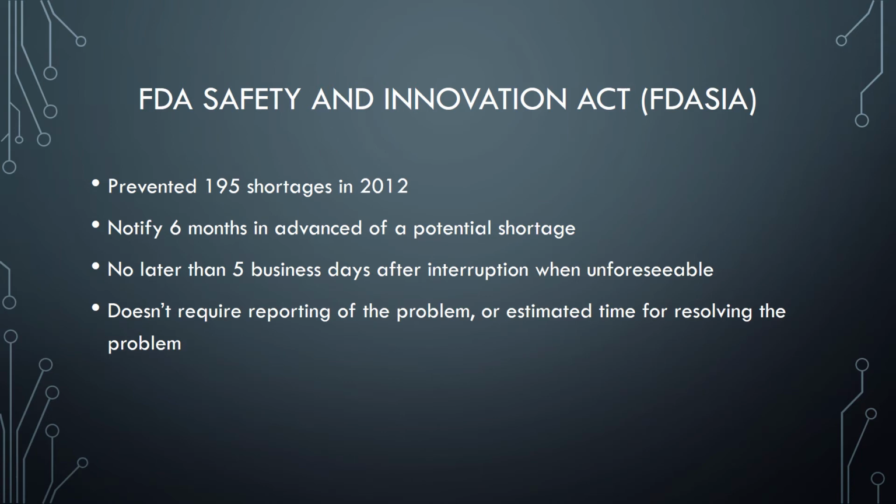The FDA Safety and Innovation Act was put into place to decrease the number of shortages. The premise of this act was that manufacturers had to notify the FDA 6 months in advance of a potential shortage. When unforeseeable circumstances occur, such as a hurricane, they are required to report no later than 5 business days after the interruption occurred. In 2012, it was documented that 195 shortages were prevented due to this act. The problem with this act is it doesn't require reporting of what the problem is or an estimated time for resolving the problem. You only have to report that a problem occurred. If they had to report more specifically, it could help the FDA gather more information and try to target specific problems to produce even more shortages.